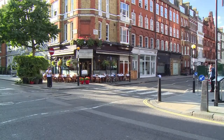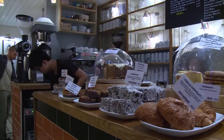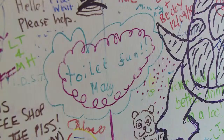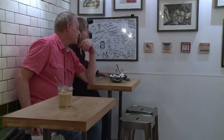With London's rent prices shooting through the roof, it's not surprising that business owners have started to look below ground. "One of the main reasons that the original owner looked for this cafe was because of the fact that it was underground and that it was in a derelict, unused property. So he knew that the rent prices would be pretty low. I mean, in comparison to everyone else in the area, the rent price is less than 50% of what they pay."